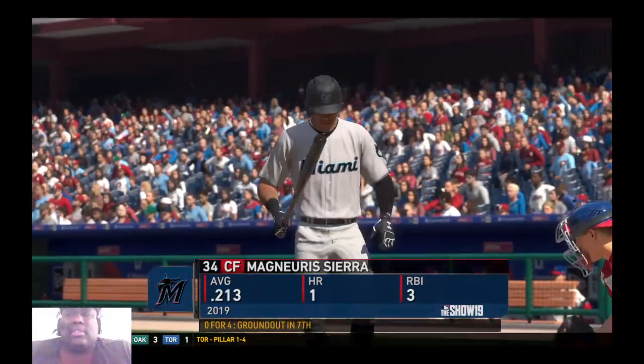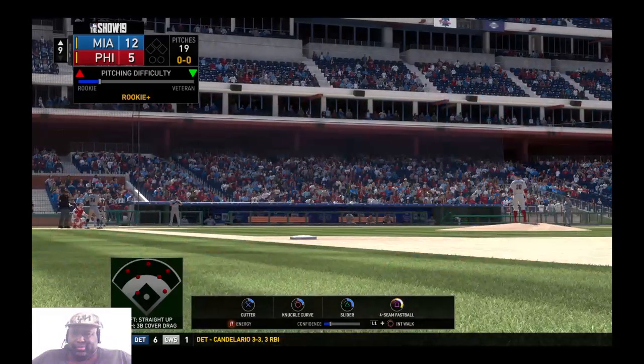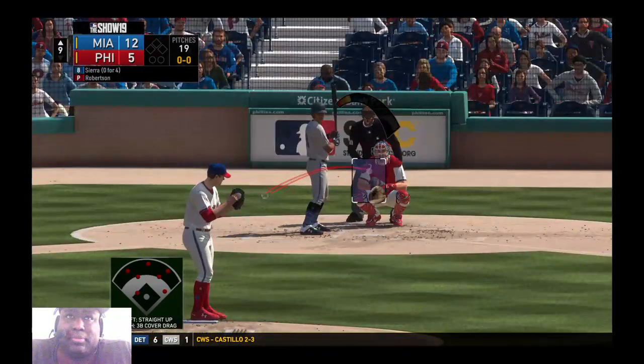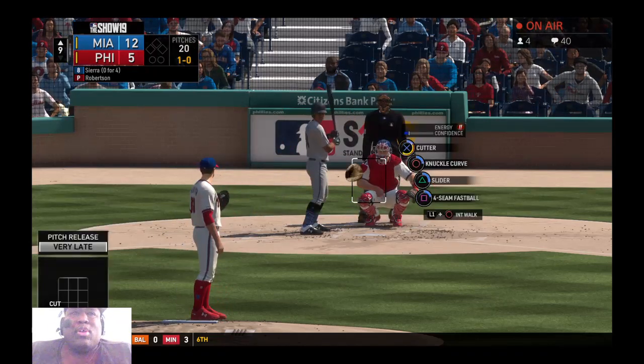Stepping in and ready for another shot, Magneuris Sierra. He'll start things off in the top of the ninth as they look for a little insurance. Here we go with inning number 9 as the first pitch misses for ball 1.